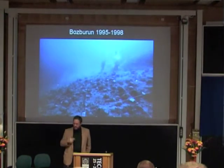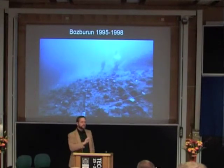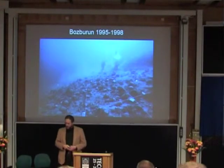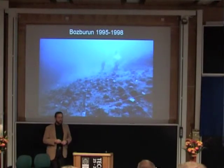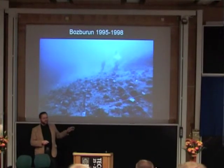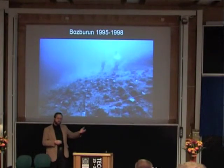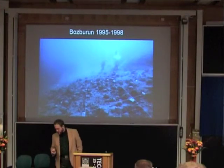Now, we had this in mind when we began the Bozburun project in 1995. We had all of that experience that had been accumulated at Uluburun to work with. And so the site here is a much simpler site to deal with. It's on a much easier slope, about 25 degrees, and a much shallower depth. The upper end of the site is at 27 meters. The lower end of the site is about 35 meters. So that's much nearer the safety zone for normal intelligent person diving.